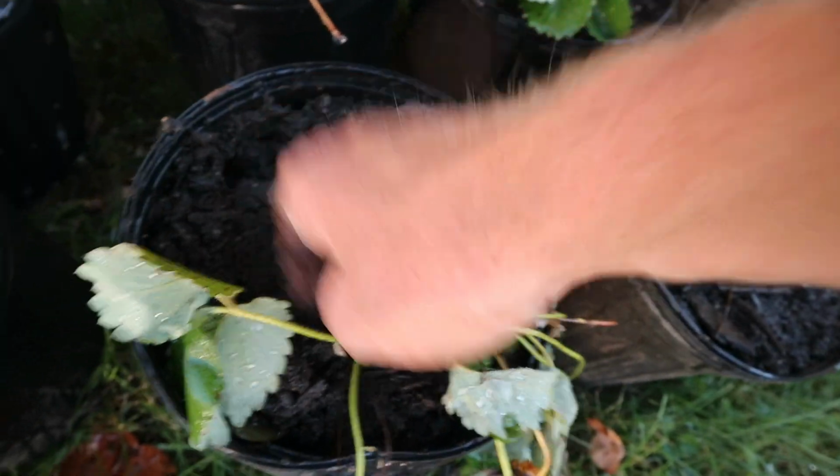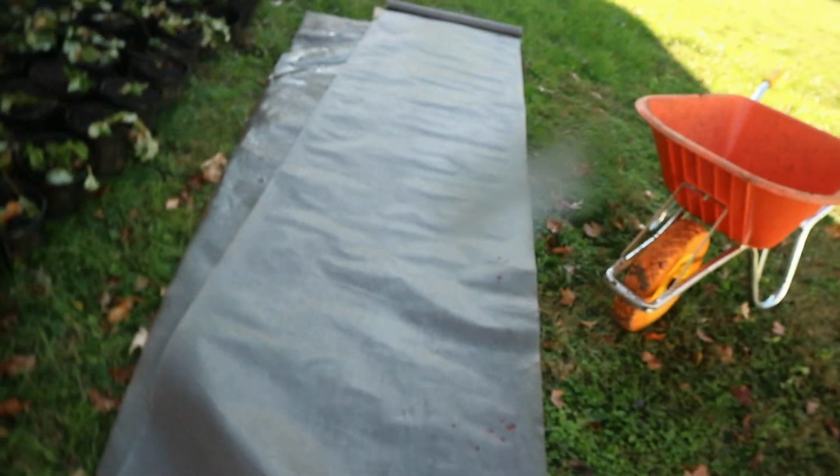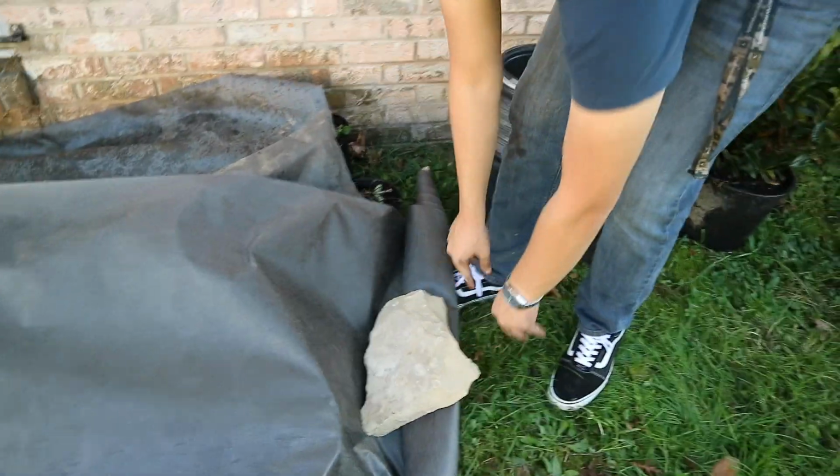I'd say they need a little more water, but they're getting close. I think we're going to double up on this fabric. A little bit too low to stick. Nice. Pieces of wood. Ta-da! Sweet.